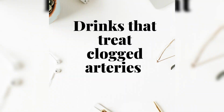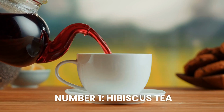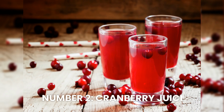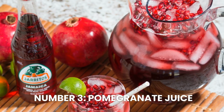Now let's talk about the drinks that treat clogged arteries and high cholesterol. Number 1, hibiscus tea. Some studies indicate that hibiscus tea helps to lower blood pressure and reduce cholesterol levels. Number 2, cranberry juice has cardiovascular benefits, including improving blood cholesterol levels. Number 3, pomegranate juice has antioxidant properties and may help to lower cholesterol and blood pressure.